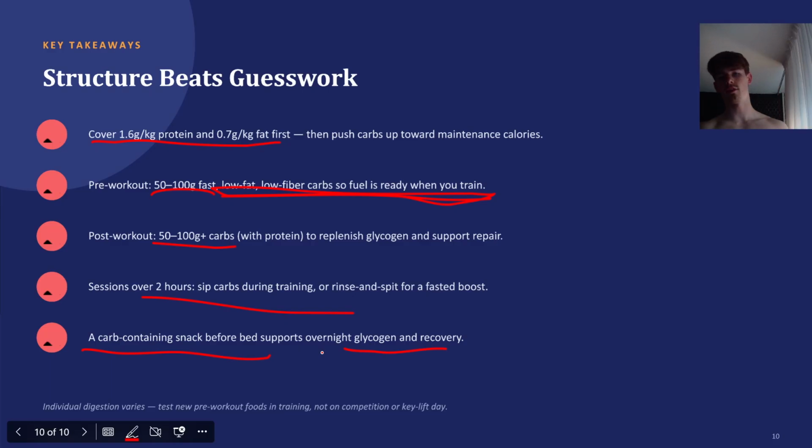It's pretty simple. Get your protein, get your fats, and then just slam carbs and enjoy the great pumps and sessions.